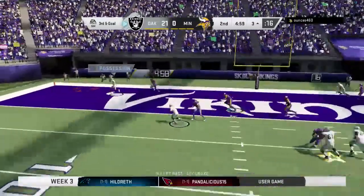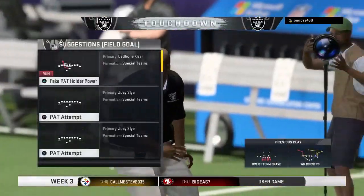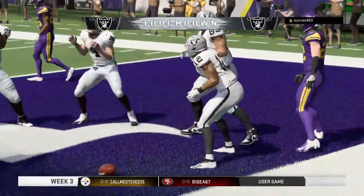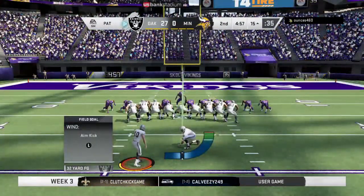Operating from the gun, Carr. And this is caught. Touchdown, Raiders. 3rd touchdown pass now for Derek Carr. And the Raiders able to extend that advantage.